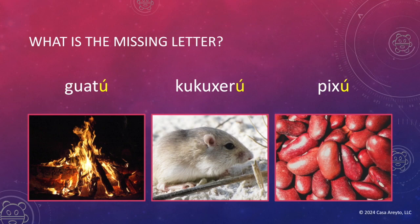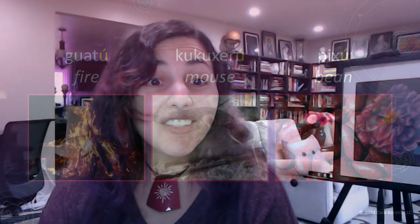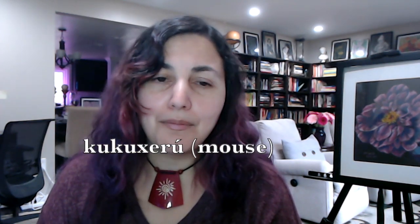Now let's read the words with their English translations. Follow along with me. It'll give you a chance to practice. Guatu, fire. Cucucheru, mouse. Pichu, bean. You see that? You didn't need to know what cucucheru means, mouse. Even though you'd never seen it before, you could figure out the final letter. Now let's try the next set of words.